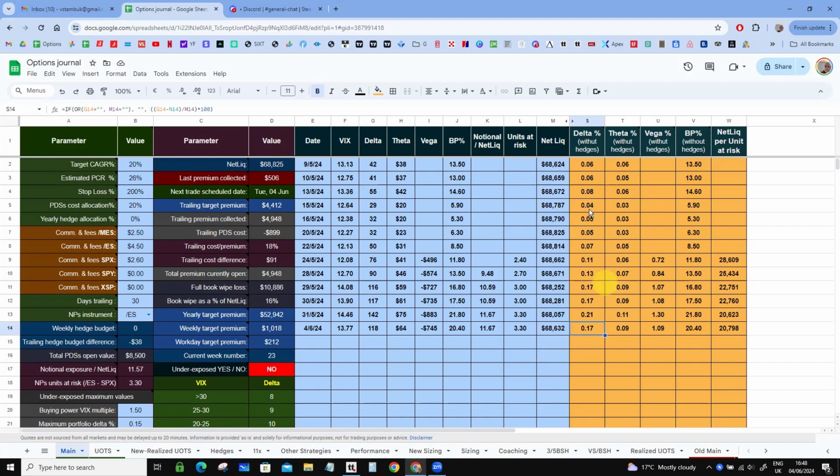But anyhow, let's take a look here. So our delta 0.17, that's fine. Vega 1.09. We don't really manage this one. We just monitor it for now. We'll see if any patterns emerge that we need to keep an eye on. But we're mostly concerned with delta and the buying power, and both of those are in line.